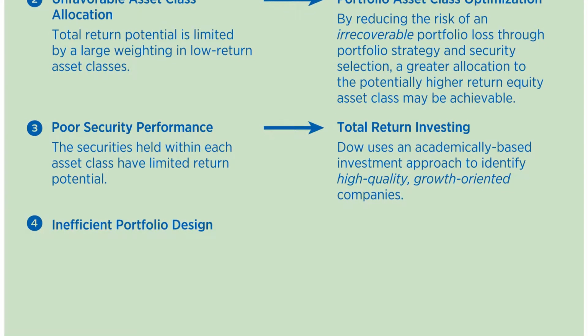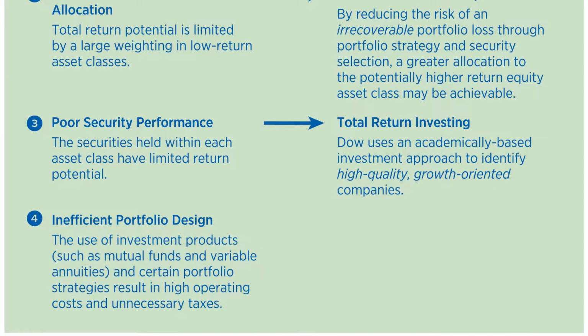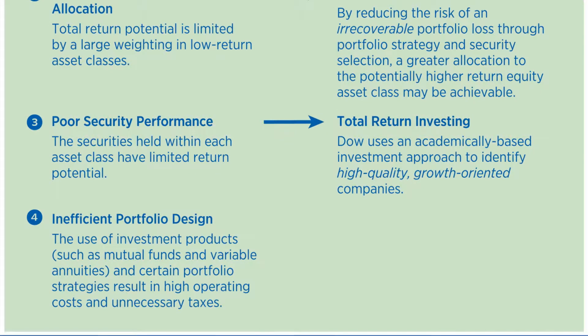Finally, we are concerned about inefficient portfolio design. Although the sale of mutual funds and annuities has greatly benefited the financial services industry, it has come at a great cost to investors. Not only do such product investments typically underperform the markets in which they invest, but they often expose investors to higher taxes than a traditional portfolio of individually owned securities.